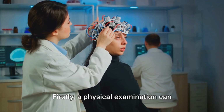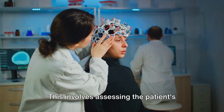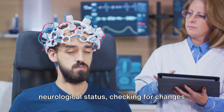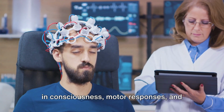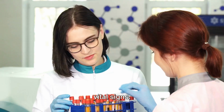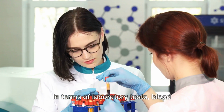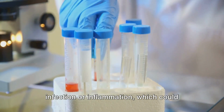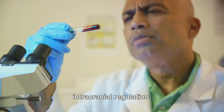Firstly, a physical examination can provide initial insights. This involves assessing the patient's neurological status, checking for changes in consciousness, motor responses, and vital signs. In terms of laboratory tests, blood samples can be analyzed for signs of infection or inflammation, which could suggest an underlying issue affecting intracranial regulation.